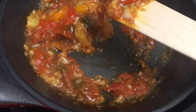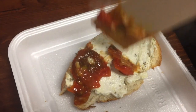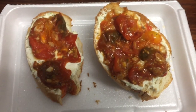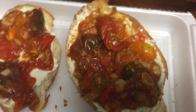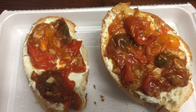Oh, I hope I don't drop any. Oh god. Alright, let me use 2 hands. Look how beautiful. Ignore the plate, you guys. It's not always about that, right? But oh my god. The yellows and the greens and the reds of the tomato. And you've got the nice thick yogurt. I'm ready. I'm so ready.